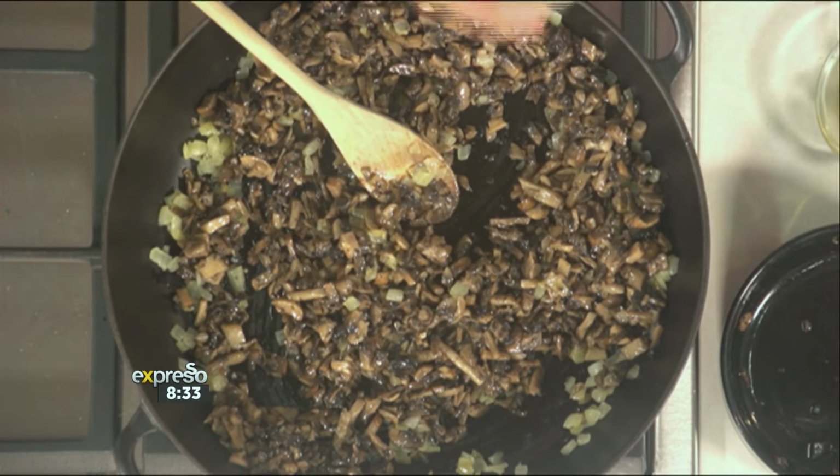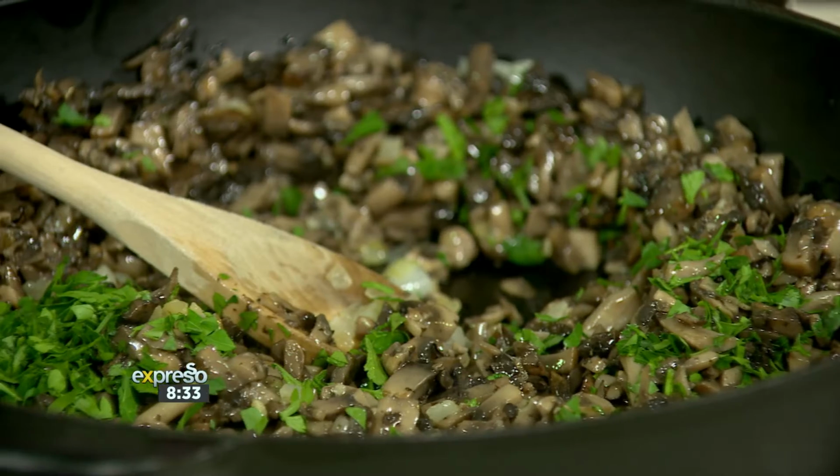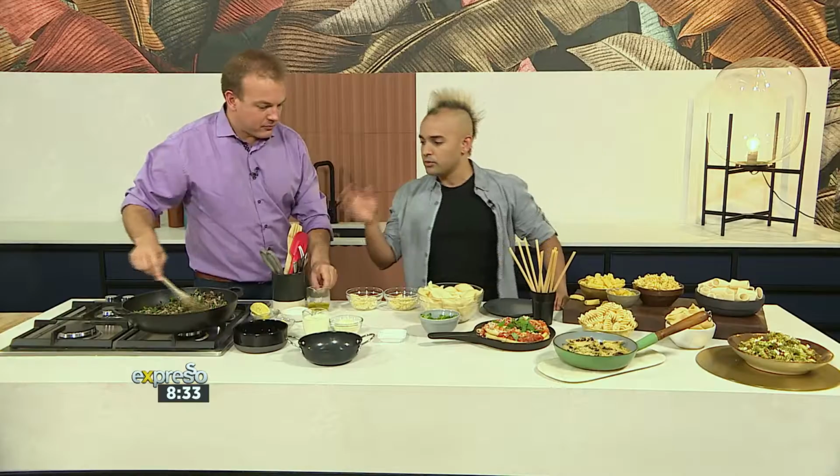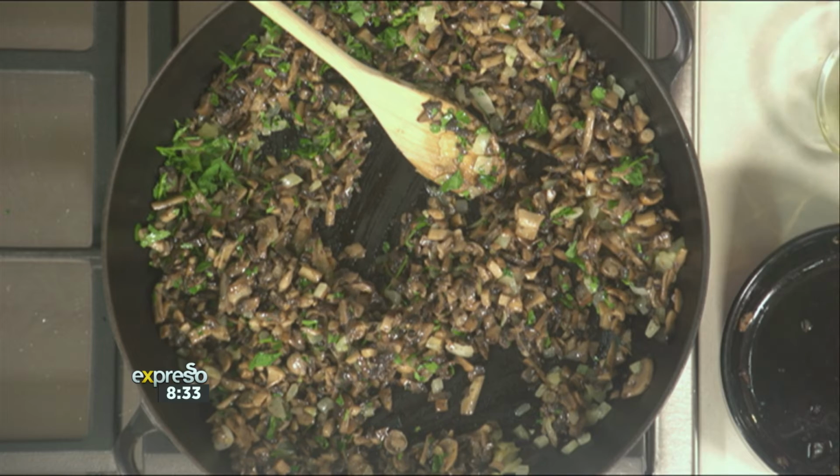And then lastly, a little bit of parsley to go into there. Parsley is a great friend of mushrooms. And then always, this is mushroom's best friend: fried mushrooms with a good squeeze of lemon. That is the winning combo. I love the colors. When the colors in the pan are that beautiful and vibrant, you're already salivating and ready to eat.